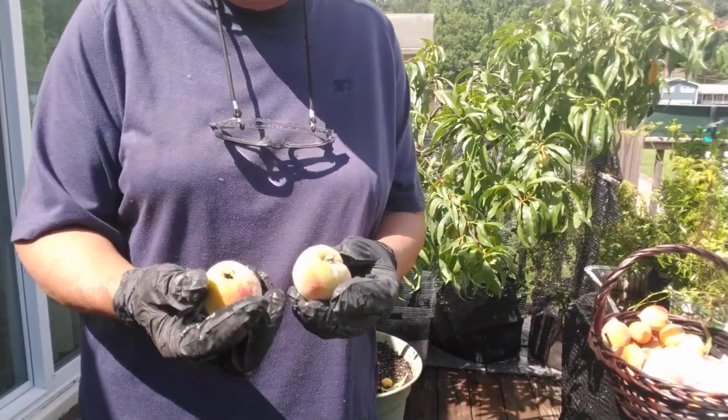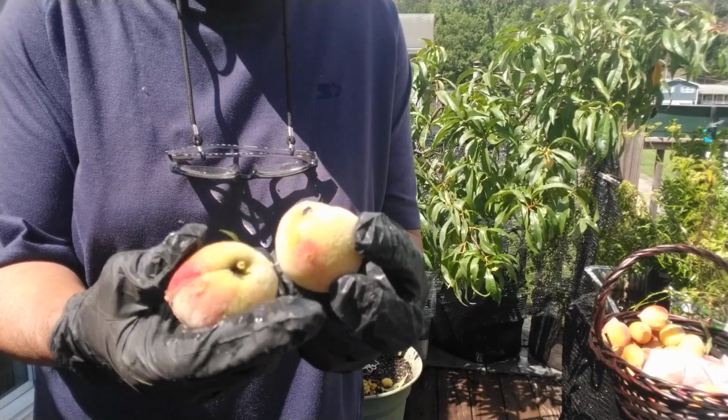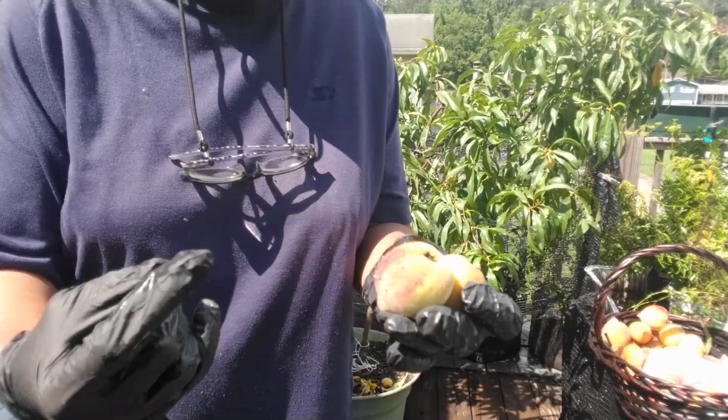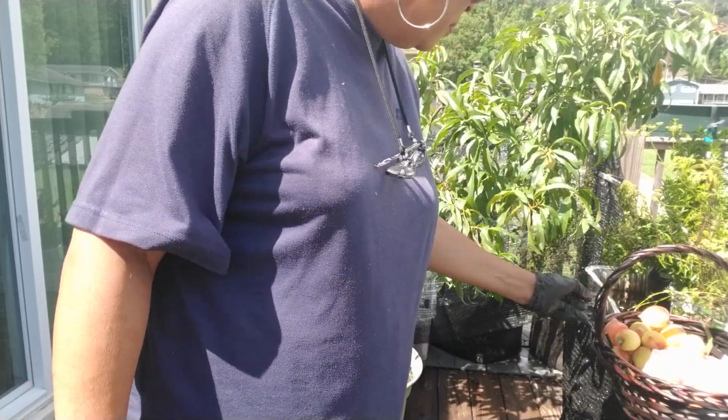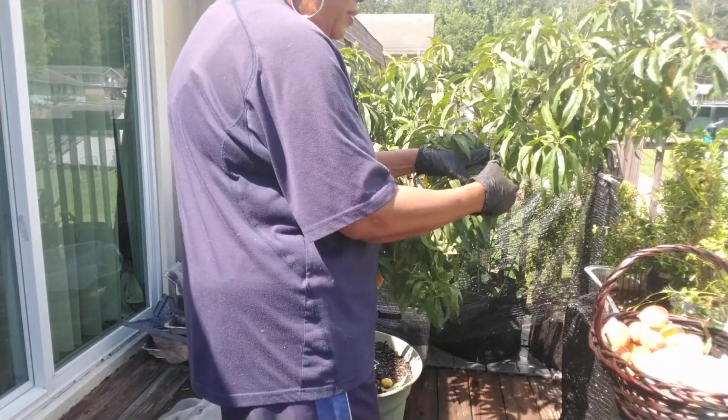Just took two off at one time. We're just examining all of them, and we're just going to take them in. I'm not going to leave them out here. I could put a jacket over them, but I'm not doing that.